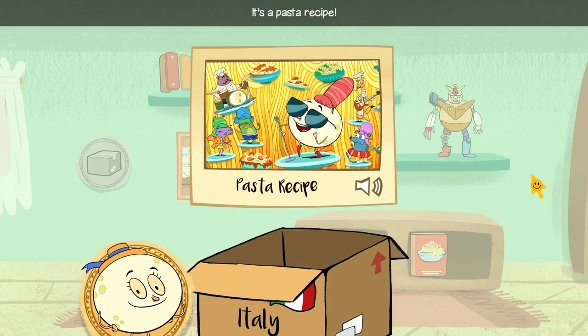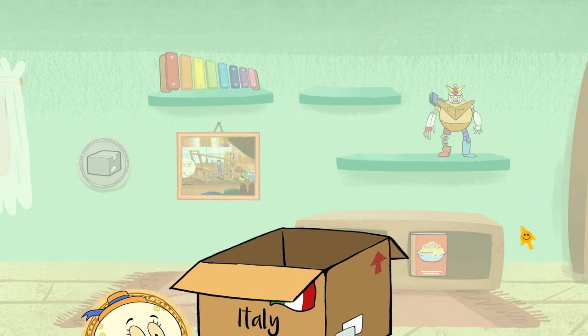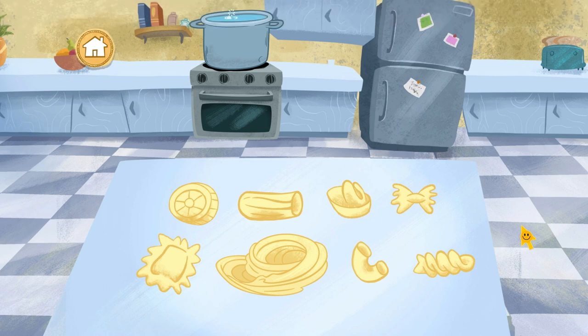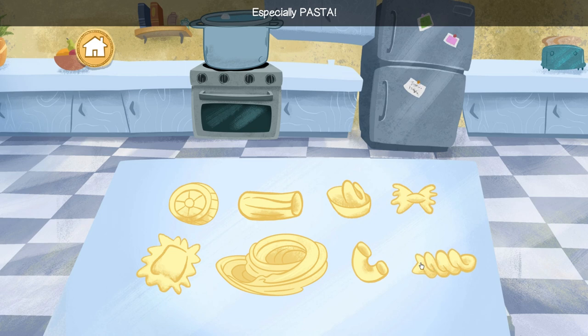It's a pasta recipe! Italian pasta comes in many shapes, sizes, and colors, and is cooked with simplicity and love. Let's get started. Continue. Which pasta shape should we make? Rome is a beautiful city known for art, architecture, and of course, food, especially pasta.